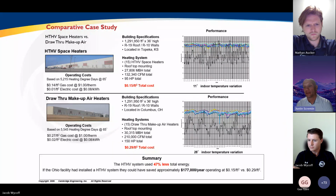This is a direct comparison between draw-through makeup air and blow-through makeup air. And this one is really neat. If you look at the pictures down in the left, you will see that this building looks the same. In fact, it is the same. This is a large distribution warehouse for a really big retailer. I'm not allowed to say who, but they happen to have a bullseye on their logo.